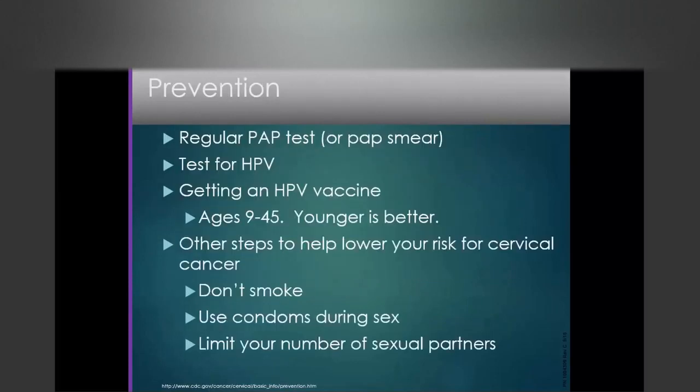We talked about ways you can prevent it. So do pap smears. For the younger women out there, there's actually an HPV vaccine. It's the first vaccine against cancer. It's really quite remarkable. So you want to give this to the young girls, and we give it to boys now too. You want to get them vaccinated before they're ever exposed to HPV. What that does is if they do get exposed to HPV, it prevents that virus from integrating itself into the cervix. Other things you can do are don't smoke, use condoms during sex, and limit your number of sexual partners.